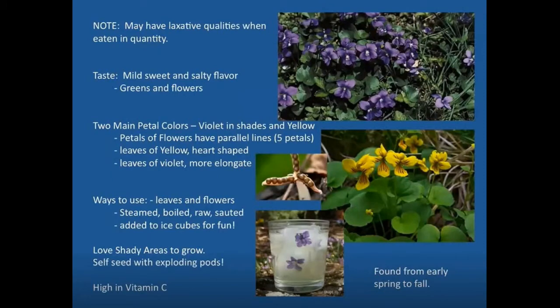Just keep in mind that eating violet in large quantity may have some laxative qualities associated with it. So you wouldn't want to overeat them, but using them in conjunction with other things in a salad form, or just as a decoration or as a small component of what you are eating, shouldn't have any problem at all. The taste is kind of a mild, sweet, and salty flavor, and that's in the greens and the flowers. Again, you're not eating the seeds or the roots.